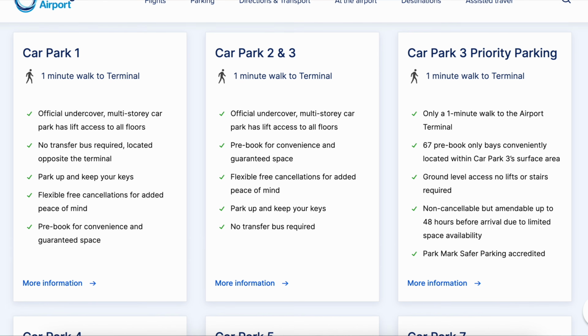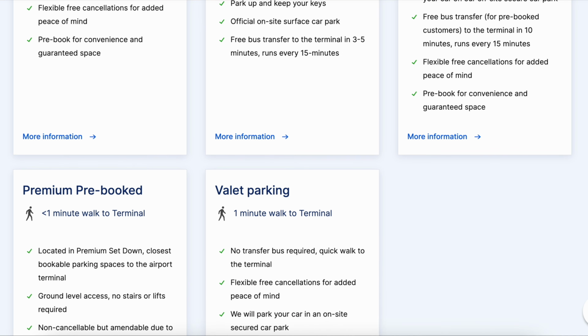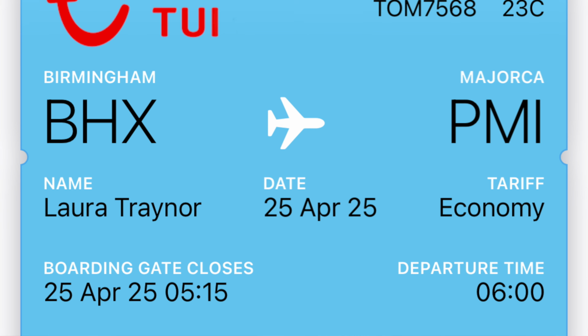We paid, I think it was £91 with blue light card discount for the car park for the week, which we thought was a really good price, especially when you compare it to the cost of parking in Southampton, for example, for a cruise. We had already checked in online, so we had our boarding passes.